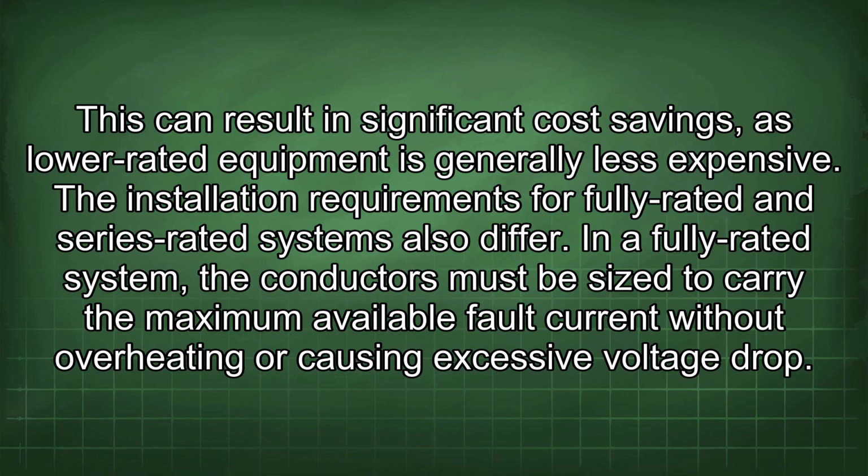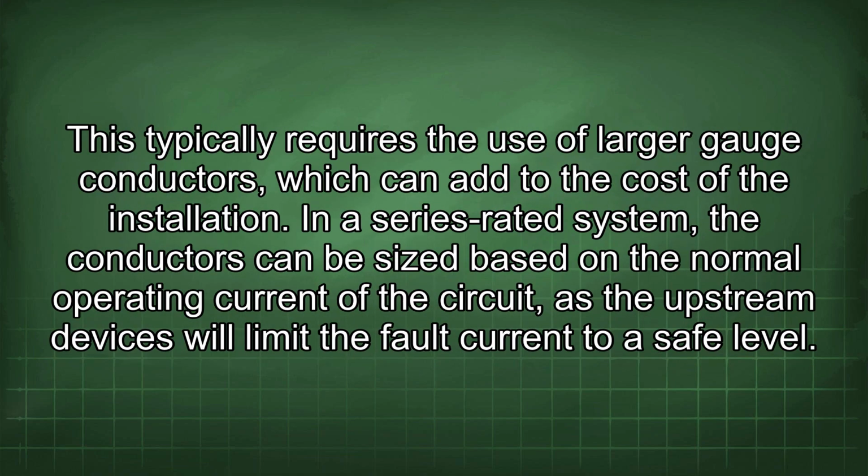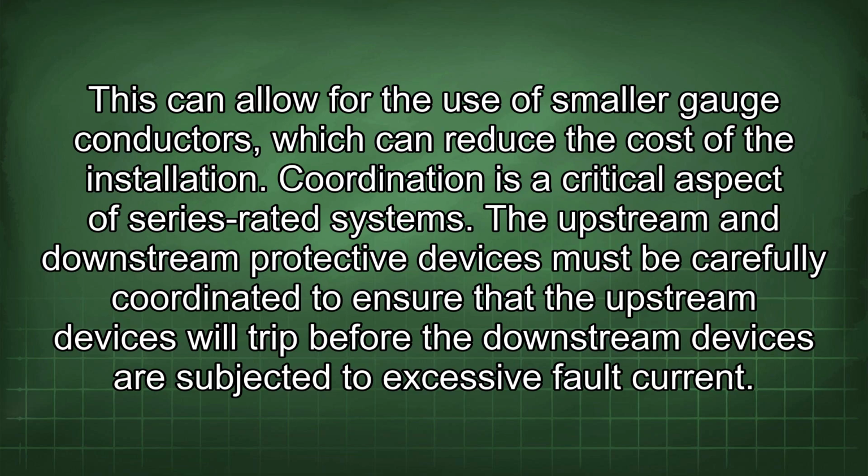The installation requirements for fully rated and series-rated systems also differ. In a fully rated system, the conductors must be sized to carry the maximum available fault current without overheating or causing excessive voltage drop. This typically requires the use of larger gauge conductors, which can add to the cost of the installation. In a series-rated system, the conductors can be sized based on the normal operating current of the circuit, as the upstream devices will limit the fault current to a safe level. This can allow for the use of smaller gauge conductors, which can reduce the cost of the installation.